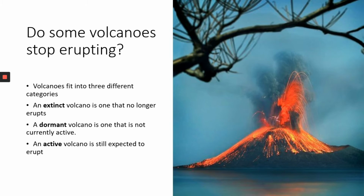There are many reasons why volcanoes stop erupting, which have to do with plates under the Earth's surface and volcanic activity no longer happening for various reasons. Then we have a dormant volcano. A dormant volcano is one that's capable of erupting, but it's no longer currently active. However, it might be in the future.